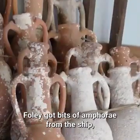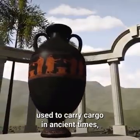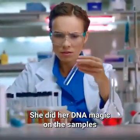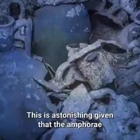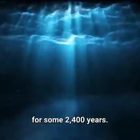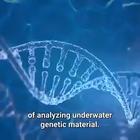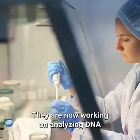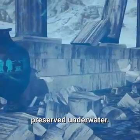Foley got bits of amphorae from the ship, which are a kind of ancient pot or jug used to carry cargo in ancient times, and gave them to Hansen. She did her DNA magic on the samples and was able to retrieve some of the genetic material on them for further analysis. This is astonishing given that the amphorae had been sitting at the bottom of the sea for some 2,400 years. This has made everyone rethink the possibilities of analyzing underwater genetic material. They are now working on analyzing DNA from other collections to better understand ancient history preserved underwater.